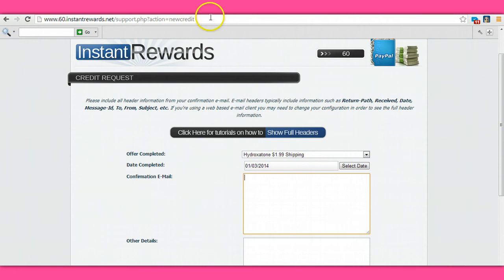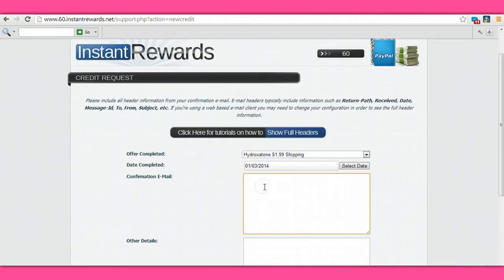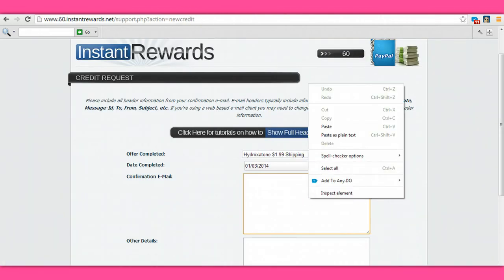I'm sorry, let me go back here. Once you have highlighted everything that you need to highlight, it's easier to just do a right click. I think I said that wrong. Anywho, this is what you're going to do. I apologize, guys. So scratch what I just said.